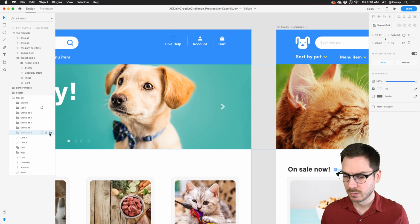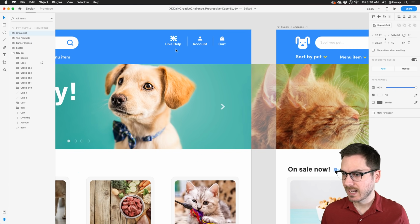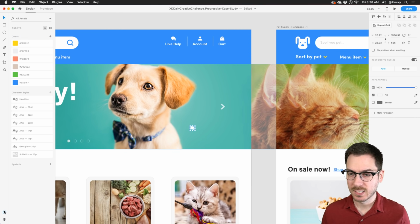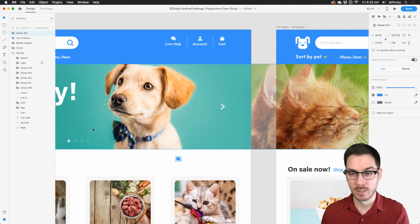So what we're going to do, we're actually going to grab that live help button, which is right here. I'm going to make sure to copy this. I'll just pop it at the top of my layer stack and paste it. There we go. And I might want this a nice blue color. So I'm going to go to my assets panel. I do have that blue saved, so I'm just going to click on it and it's going to automatically apply that blue to my, what is this called? A chat bubble. Yeah, sure, chat bubbles are nice.